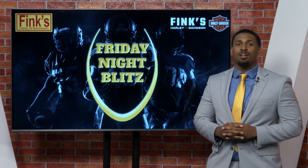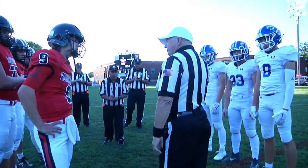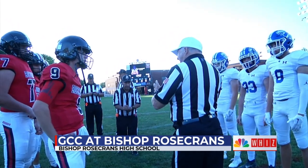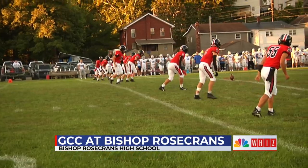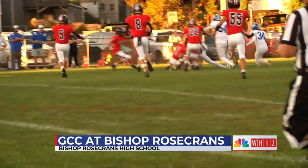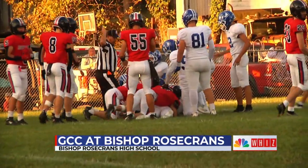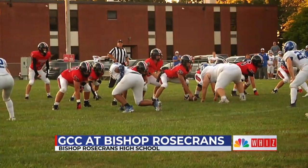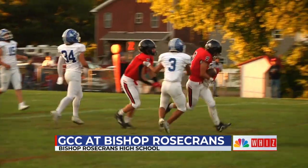Heading out to Bishop Rosecrans, where the Bishops look to etch another point in the win column as they host the Eagles of Grove City Christian, who come into the matchup 2-2 on the season. But looking for a hot start, the Bishops start the game pulling a fast one on the Eagles, starting the game off with an onside kick, and the risk ends up being worth it as the Bishops steal the opening possession of the game by recovering the onside kick. Quarterback Brendan Bernath, looking to optimize the opportunity, finds Eden Lynch across the middle for the touchdown.